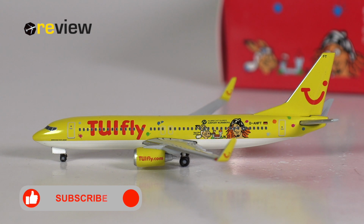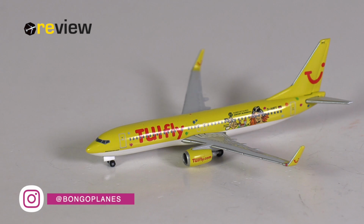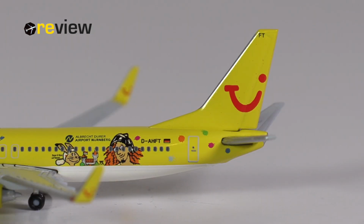And here she is, the Boeing 737-800 of TUIfly in the airline's former livery, the yellow livery, although it is of course a special version of it. The aircraft was flying around like this up until somewhere around 2016. Today it is flying in the standard Blue Wave livery of the airline group. But let us take a closer look at the aircraft model and of course especially the livery.